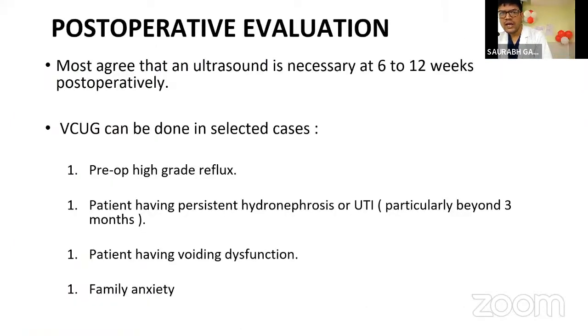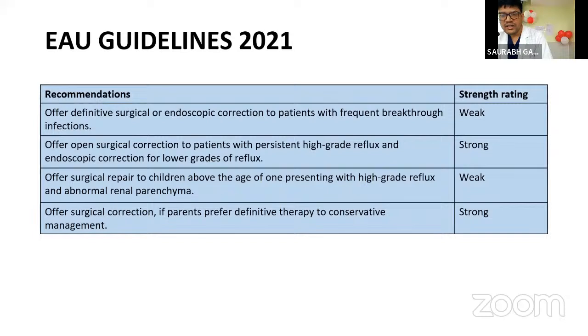Post-op evaluation can be done by USG at 6 to 12 weeks post-op. BCUG can be done in selected cases: in pre-op high-grade reflux, a patient having persistent hydronephrosis or UTI beyond 3 months, a patient having voiding dysfunction, or family anxiety. Now guidelines are there.